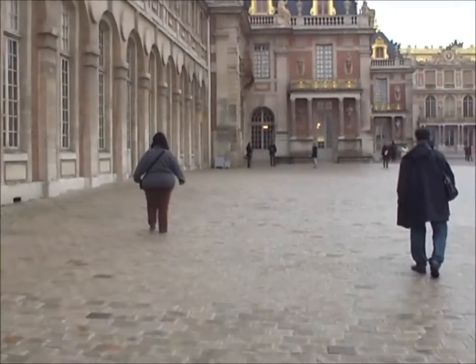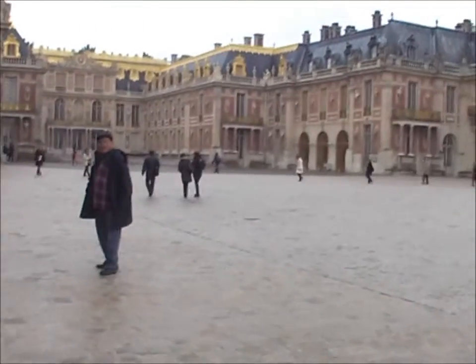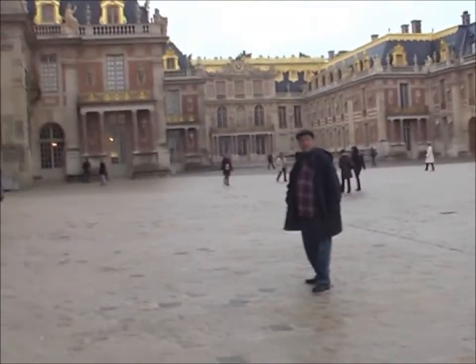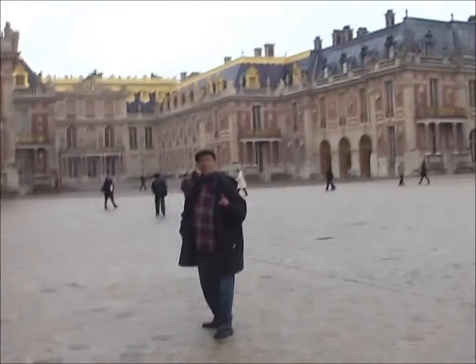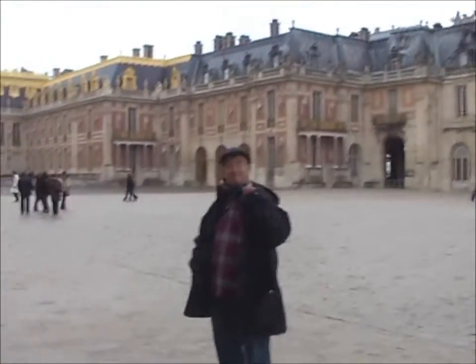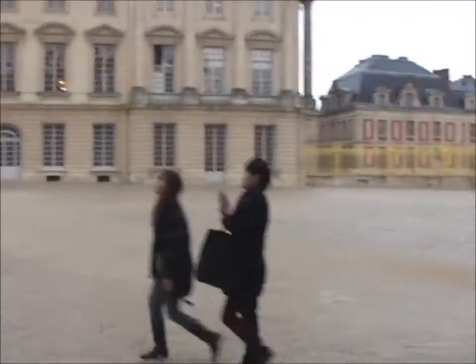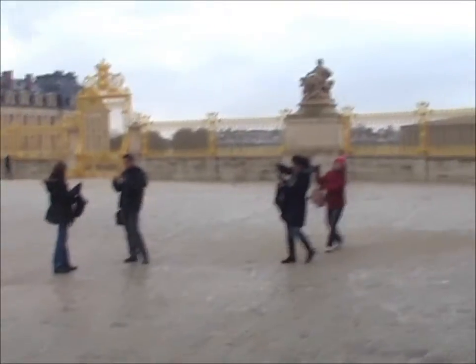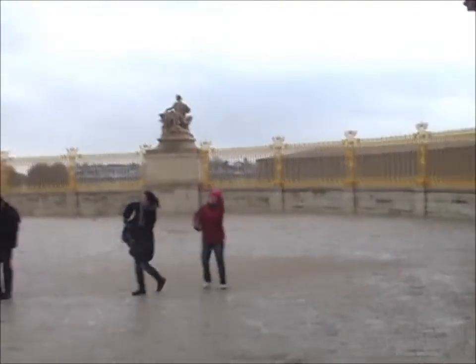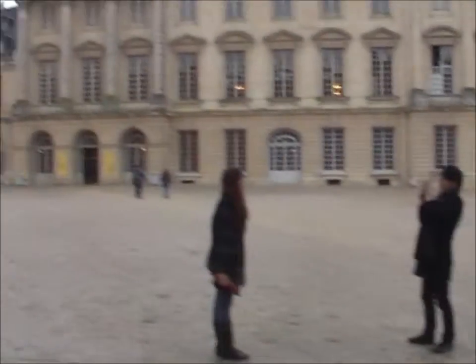Okay, so this is the main courtyard, apparently, internal courtyard of the Palace of Versailles. Here's Shmuel. Was it king size? King size. The king size. Indeed. And these are the gates to the inner courtyard. We crossed the outer courtyard to get up here, where you saw me take the photograph. And this is the internal courtyard.